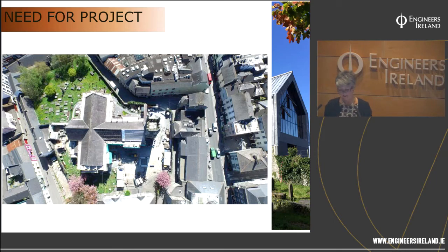It's a prominent but hidden site, which is part of the attraction of the place. A lot of people don't really know it's there, but it's sort of a mysterious kind of a building and a site, especially with the graveyard.